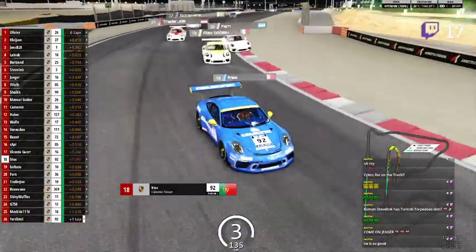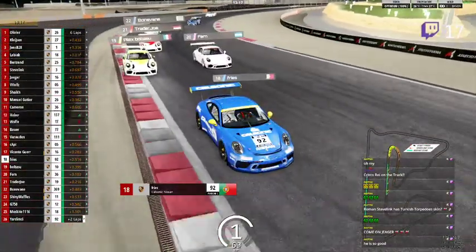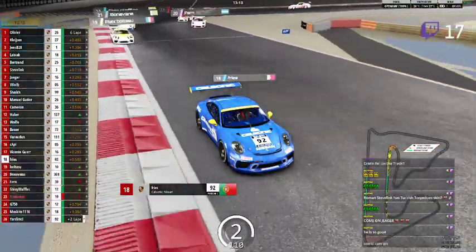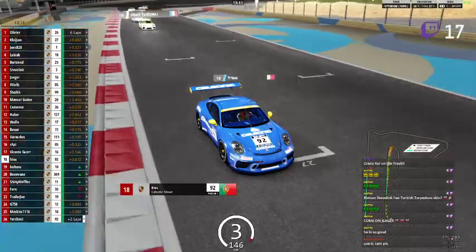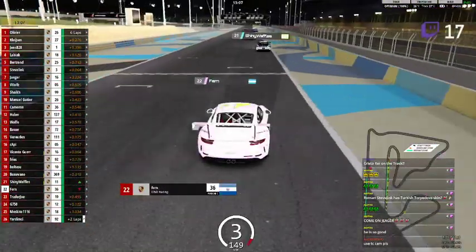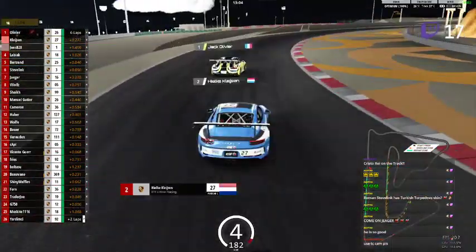Meanwhile, further back, Fern and Alex Baltashu are coming together through turn 9. Fern's going to still send it. He's right there. Oh, Fern's come parked on the inside of the corner. He's stopped Trader Joe in his tracks. He's fine. He's turned back around. Yeah, he got going pretty quickly.